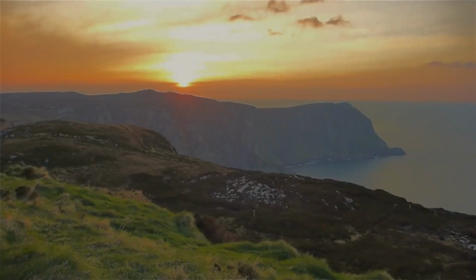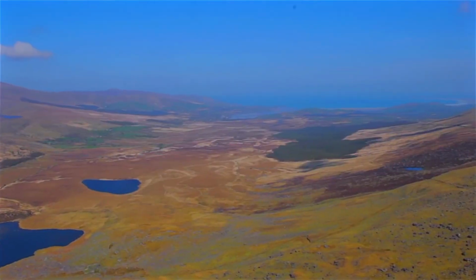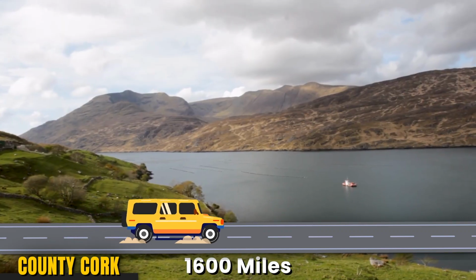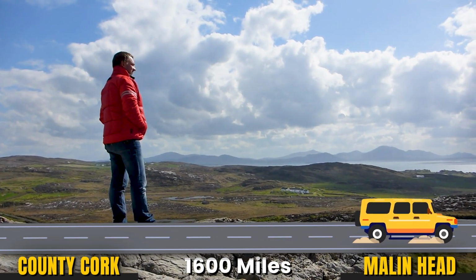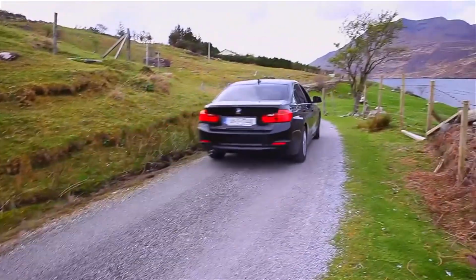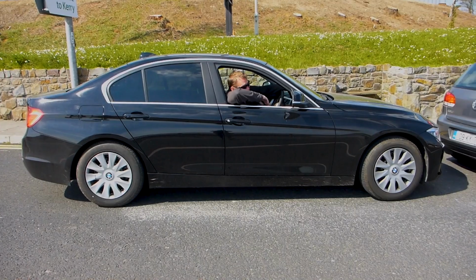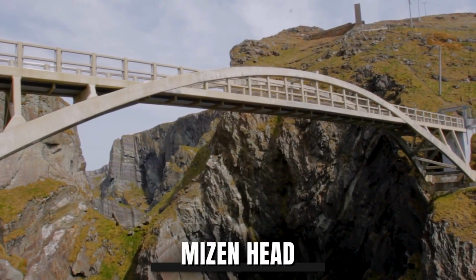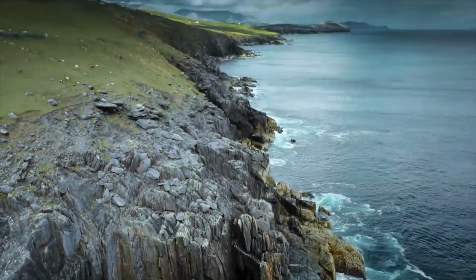First up, we have the Wild Atlantic Way in Ireland. Stretching 1,600 miles from County Cork all the way along the west coast of Ireland to the northernmost point of Ireland's mainland, Malin Head, the Wild Atlantic Way is a series of historic roads blended together to create the longest coastal route on Earth. We flew into Dublin and rented a car before driving to Ireland's most southerly point, Malin Head. We feel that driving south to north is the best way to enjoy the Wild Atlantic Way.